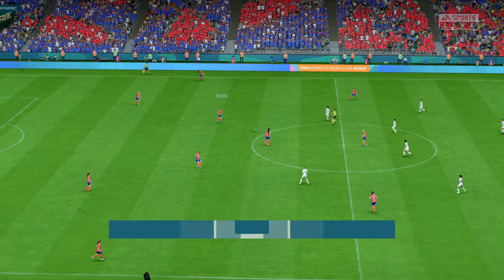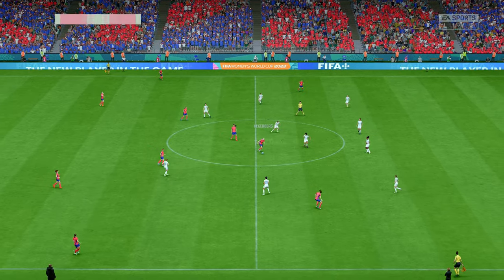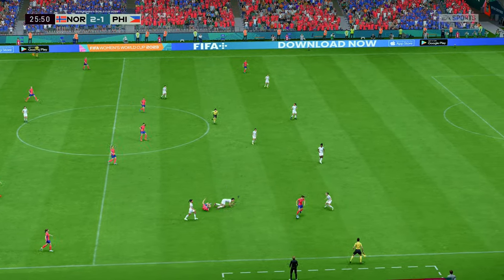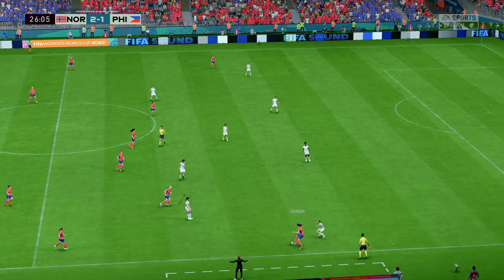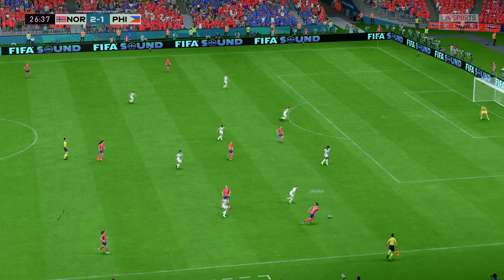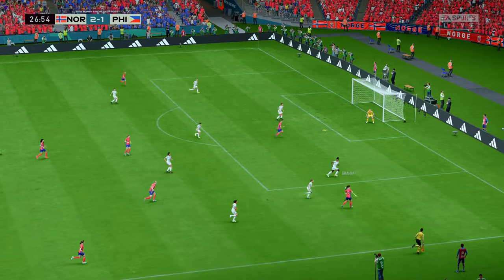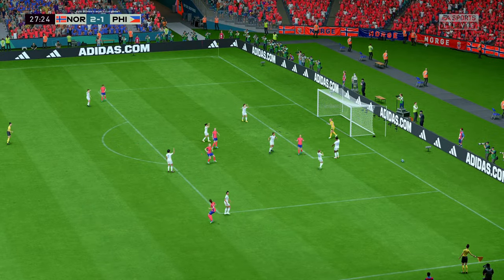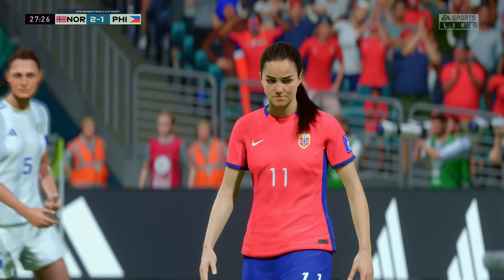The ball is moving again. Anyone's guess how this is going to finish. 2-1 currently. Hegerberg. On to Graham Hansen. The cross is on. Oh, great header. Smart stop though. Corner awarded.